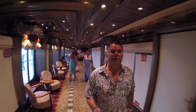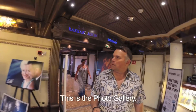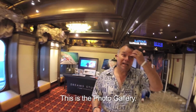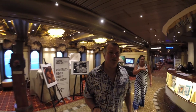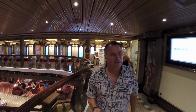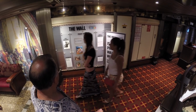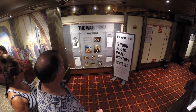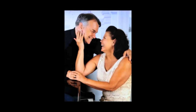There's bathrooms all over the place. This is where you get to see your pictures, which I thought were out and they're not. So every night there's like 5 or 6 of these places to stand in front of, backdrops, scenes to get your picture taken. And if you find your picture on this wall, you get it for free. We found our picture on this wall one night. We got it for free.